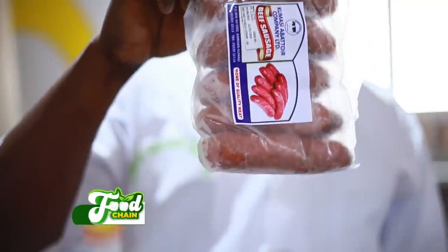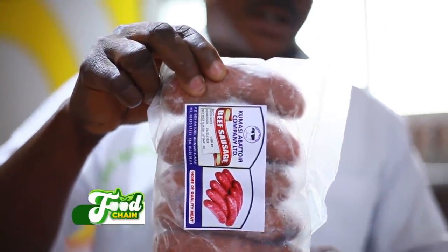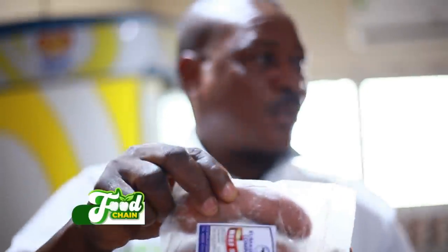So we have brought in marketing. In fact, if not for the marketing, one or two things would have happened. Now marketing is feeding us. You mean the processing side of it? Yes, the processing side. We also market some of the meat. We buy some from the butchers, add value to it, and then sell. We have also been selling to mining companies. They have been coming for meat here.